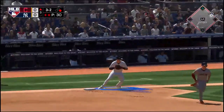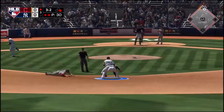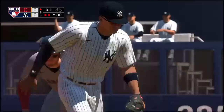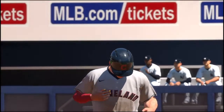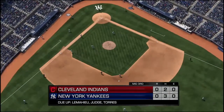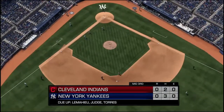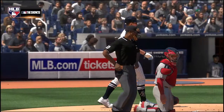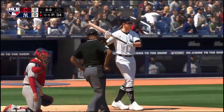And now they've got him picked off. The tag, and they'll get him at second, and with that, the side is retired. Indians fail to score. Home half of the 3rd coming up. No score. Bottom of the inning now.